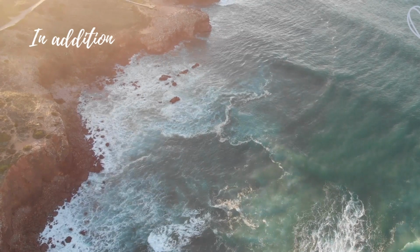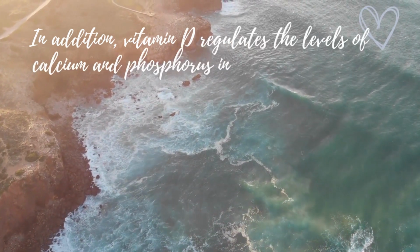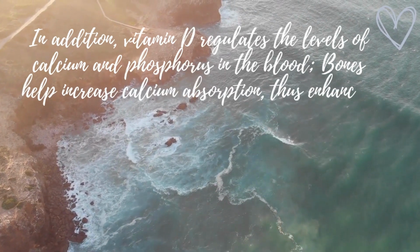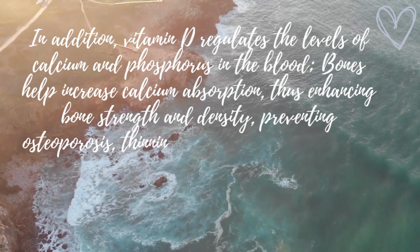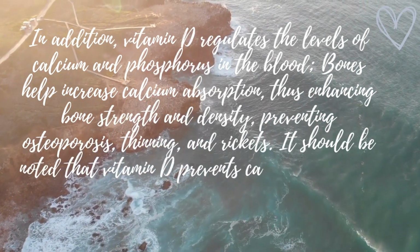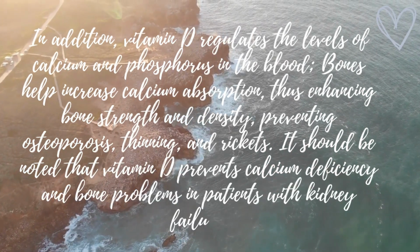In addition, vitamin D regulates the levels of calcium and phosphorus in the blood. It helps increase calcium absorption in the bones, thus enhancing bone strength and density, preventing osteoporosis, thinning, and rickets. It should be noted that vitamin D prevents calcium deficiency and bone problems in patients with kidney failure.